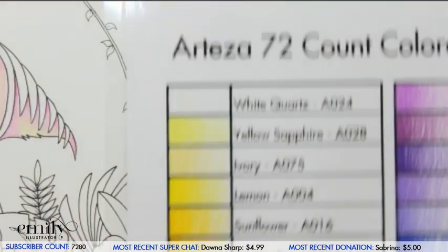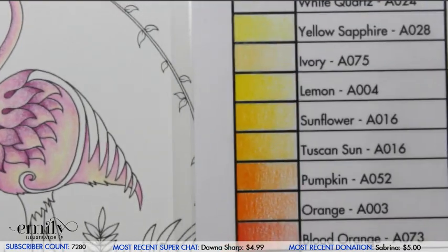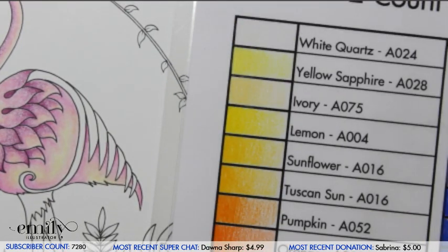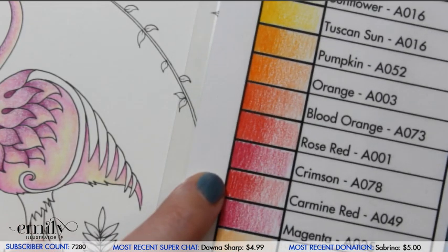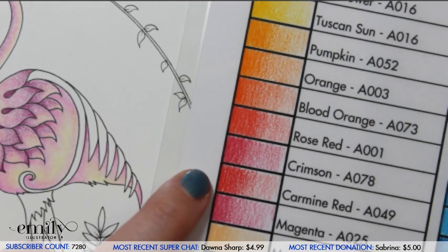Okay, so we're going to do slightly different colors for those top feathers. We are going to do, I think, purple iris. Let's see. Crimson. Purple iris. Crimson.